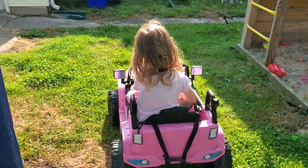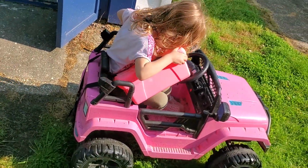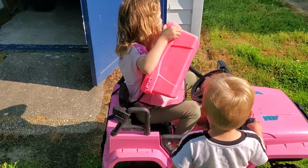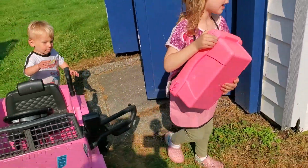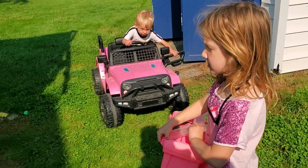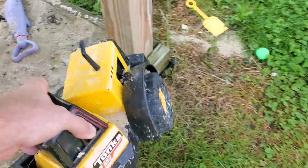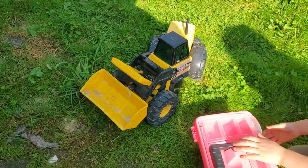There we go. Okay. Now, are you gonna go to work with your toolbox? Okay. And what are we gonna do at work today? We have to fix. All right. What do we need to fix? Let's see. I think maybe this truck is broken. You think you can use your tools and fix the truck? Okay.